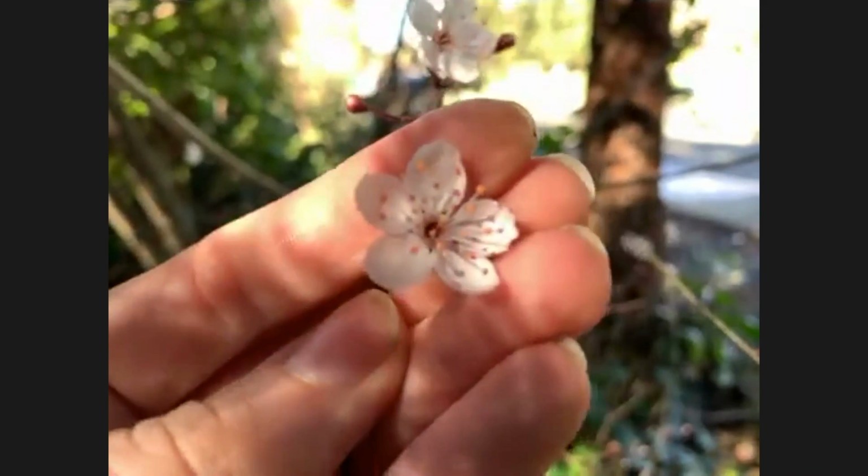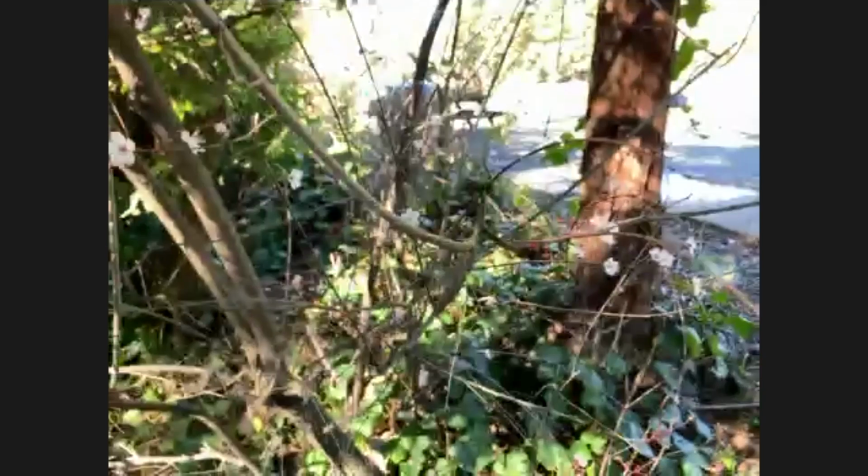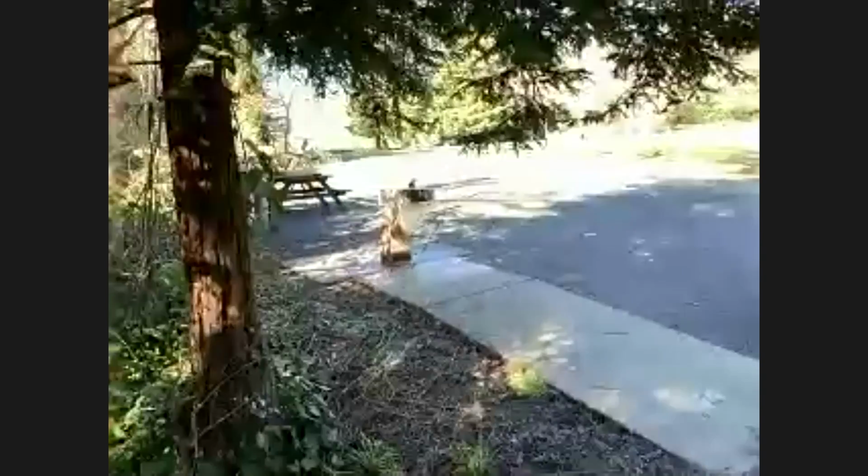Exactly. Now, how many petals do we see on the flower? How many petals do we have? There's 1, 2, 3, 4, 5. Yeah. And there's pollen at the end there. So really beautiful flowers. All right. So we're going to keep walking.